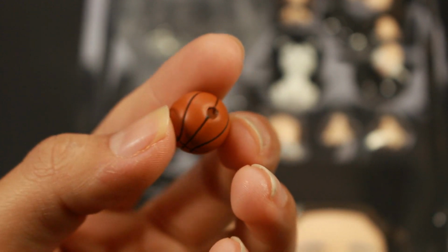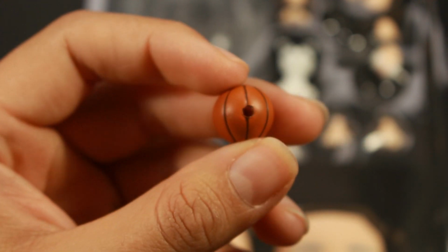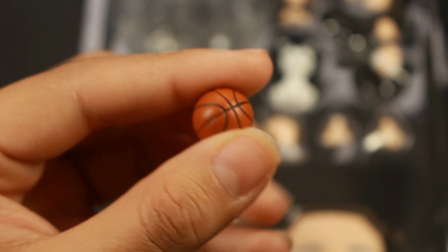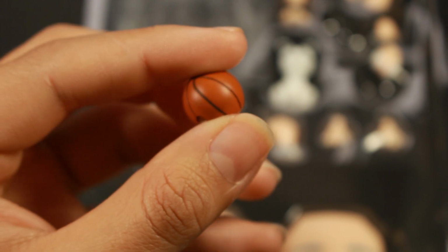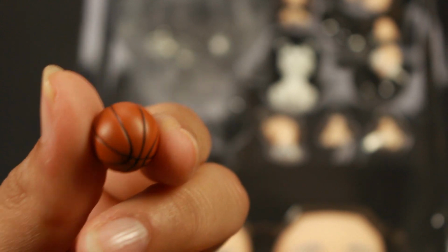Come on, basketball. Wow, this basketball was really hard to get out of there, but here it is. It has the peg for you to add it to, I believe, its own special stand or an extension, because it has to look like he's shooting the ball from his hand and to the next player. So unlike in other figures, the ball itself doesn't have that texture of a basketball, but it still looks really good. I like the muted color, so it doesn't look super bright and cartoony.